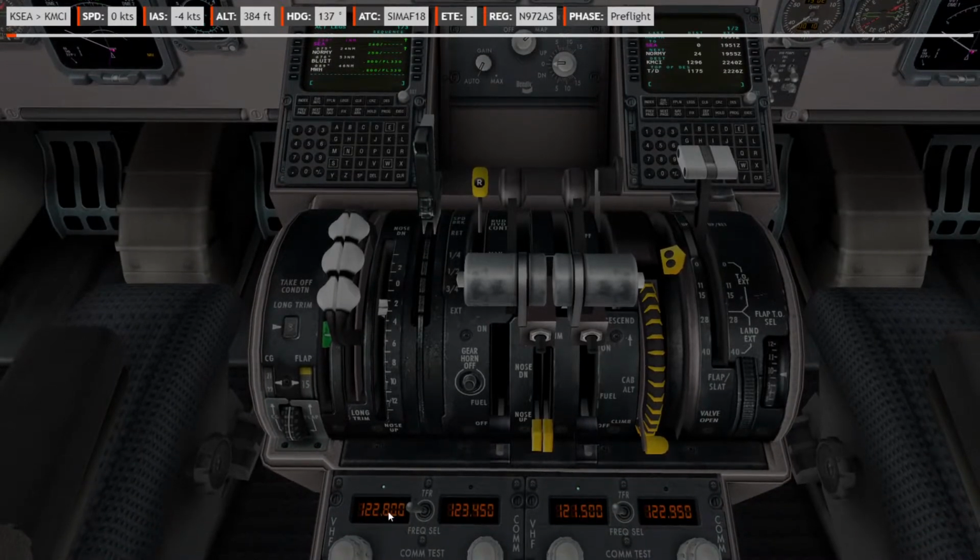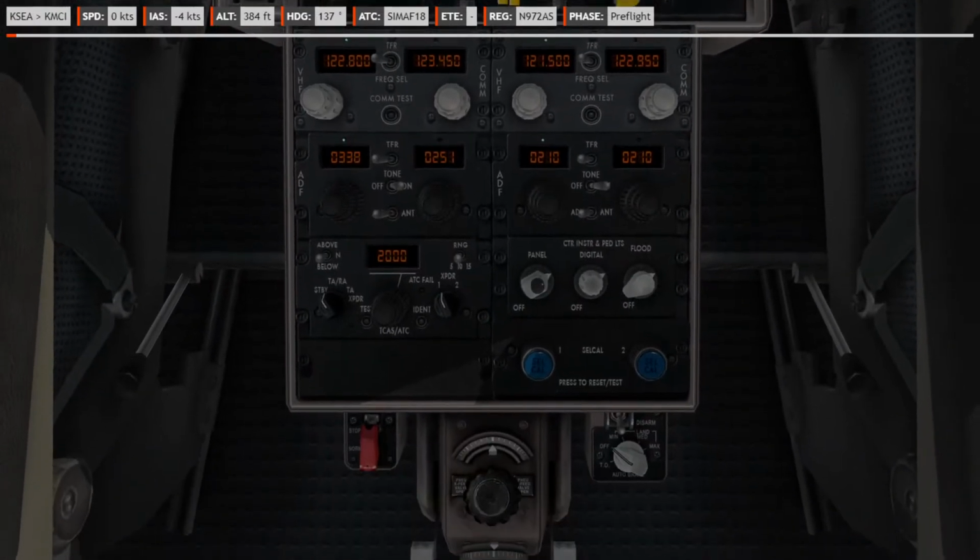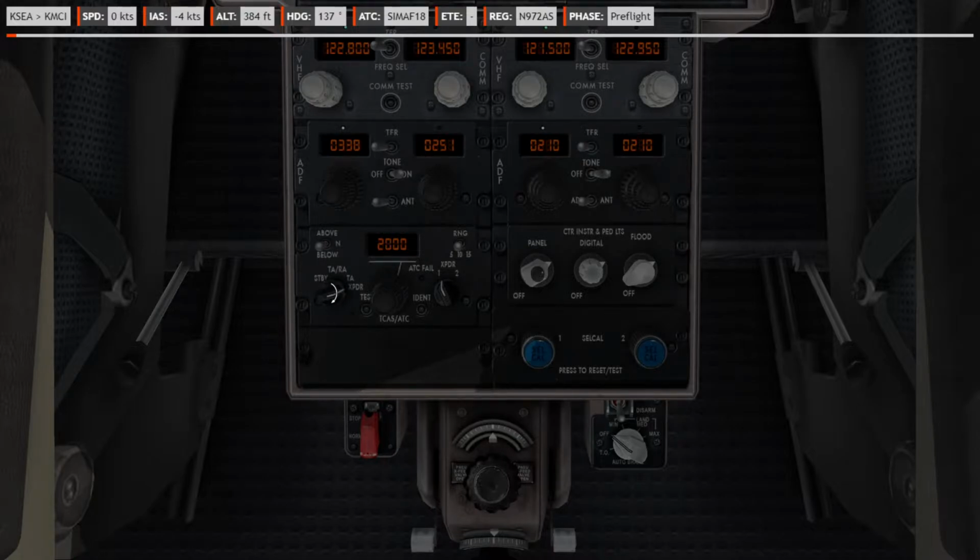VHF comms. 122.8 is VATSIM's Unicom channel. 123.45 is a guard channel. 121.5 is the emergency channel, monitored, and 122.95 is just another Unicom. Okay, coming down through the radios, transponder is set to 2000. Now, in order to get the engines to start, you've got to make sure the crossfeed pneumatic valves left and right are up. If they're not, you're not even going to turn the engines over.